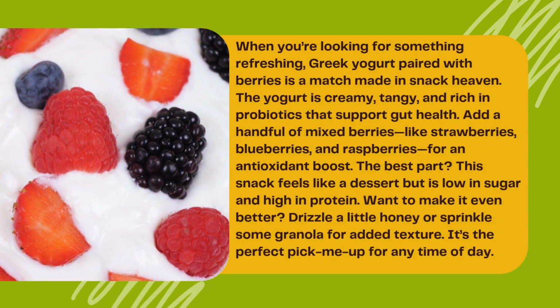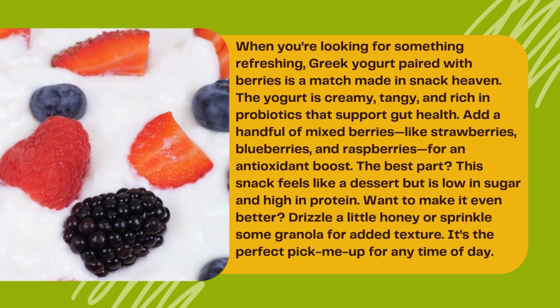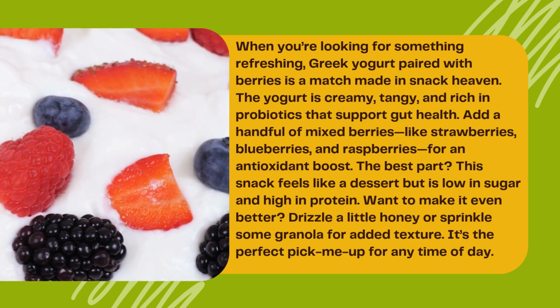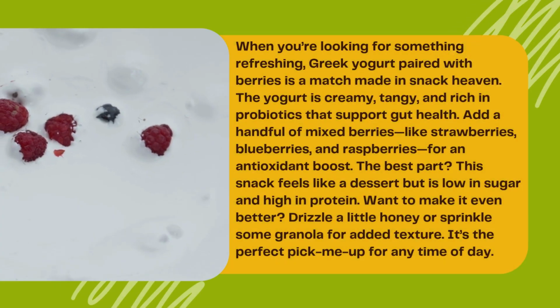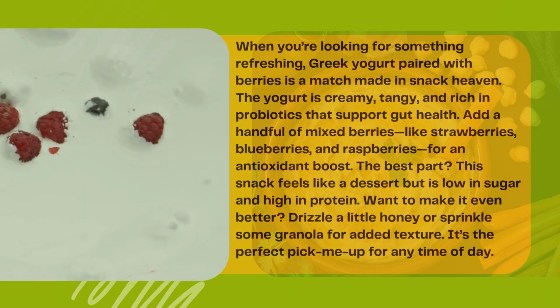The best part? This snack feels like a dessert but is low in sugar and high in protein. Want to make it even better? Drizzle a little honey or sprinkle some granola for added texture. It's the perfect pick-me-up for any time of day.